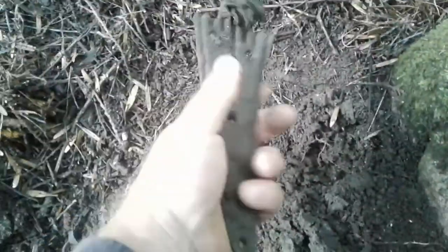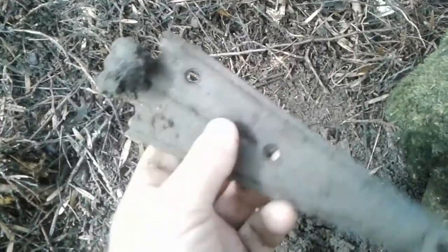Walking this old fence line here. First target, an old hinge. Nice fence hanger. I just noticed that when I stepped over the fence line back here, there's something lying here.